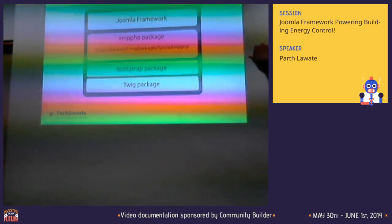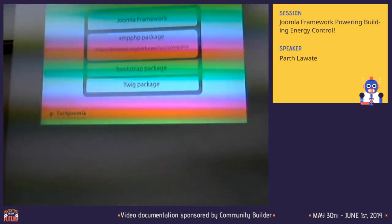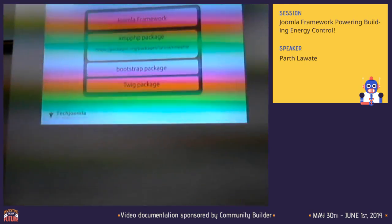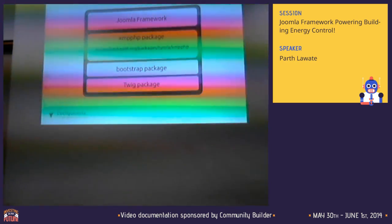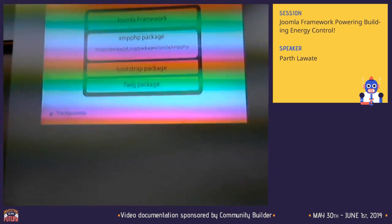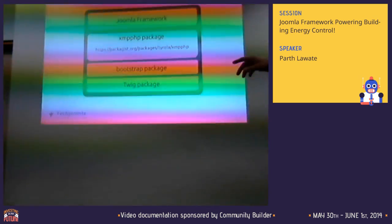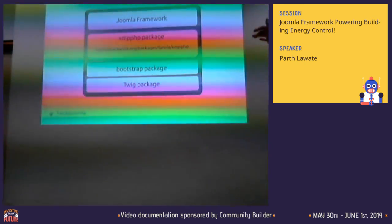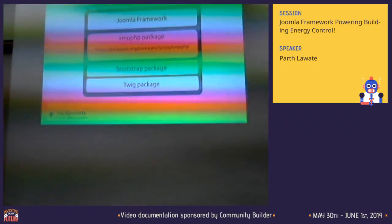But we also do have an HTTP version, and I'll come to that. So that's what the XMPP PHP package is used for, to be able to send chats. Then Bootstrap and Twig are really only useful for the web version of this, which is not so much used right now because we have a separate HTML5 application. So basically, these are again external packages, not in the Joomla framework, that have been combined with the Joomla framework to build this.